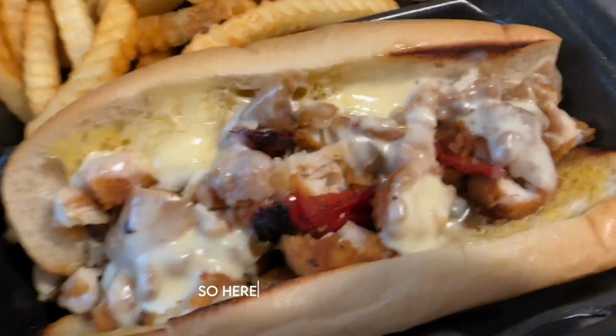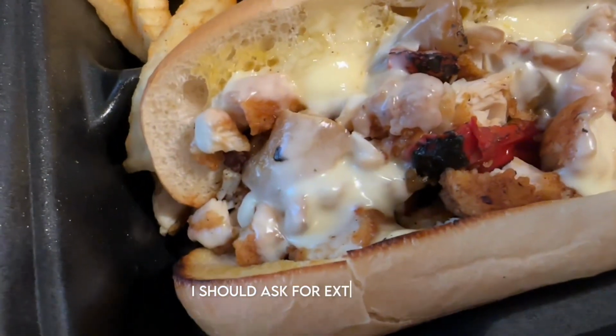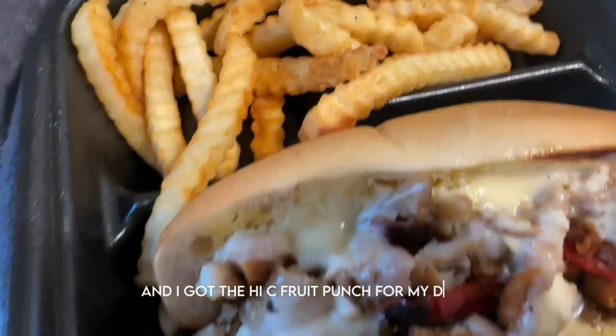All right, y'all, so here is the chicken Philly. It looks so good. I should have asked for extra cheese because I just love cheese, but let me stop trying to be big. And then it comes with fries, and I got the high seafood punch for my drink.